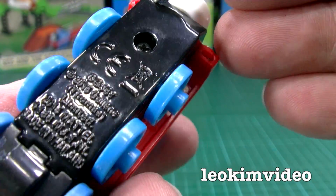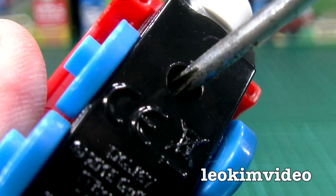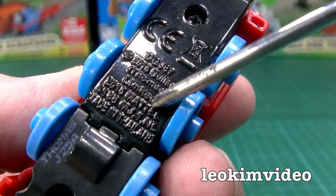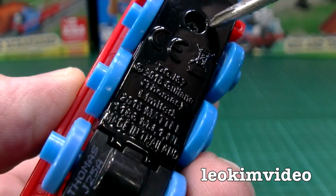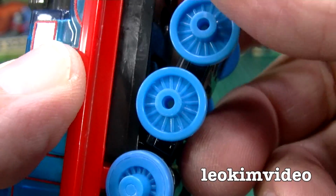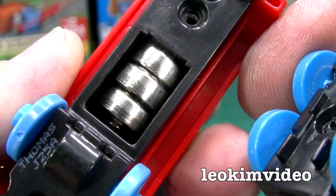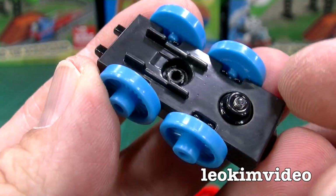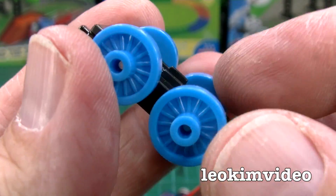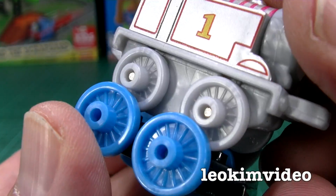Let me just open up this battery area right here. While I'm under here, you can see they've got Thomas's name there. Okay, and there's all the blah blah there. 2015 Mattel, blah blah. And just see if I can split this thing open. Okay, there is a battery set there. This here is like the battery cover and two wheels of Thomas. And you know what that's reminding me of? Dun dun dun. Yes, it's very similar to Thomas Minis.